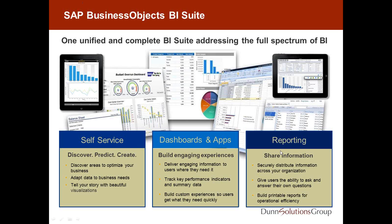So they broke it out into 3 different product lines, and we will be looking at all of these 3 product lines in the next 55 minutes. One of the product lines is self-service, where you are empowering your employees to be able to go look into the data, do their own slices and dices, not depend on IT for doing analysis and finding out what's wrong with my data or what's wrong with my business.